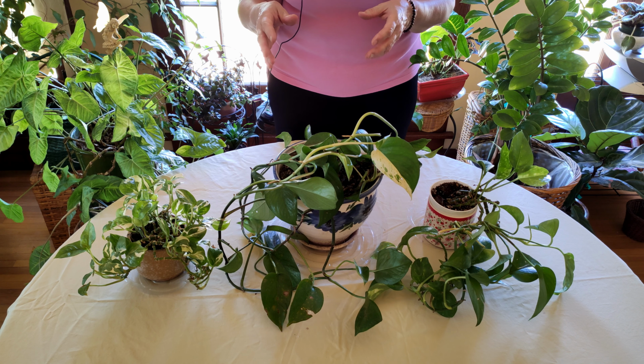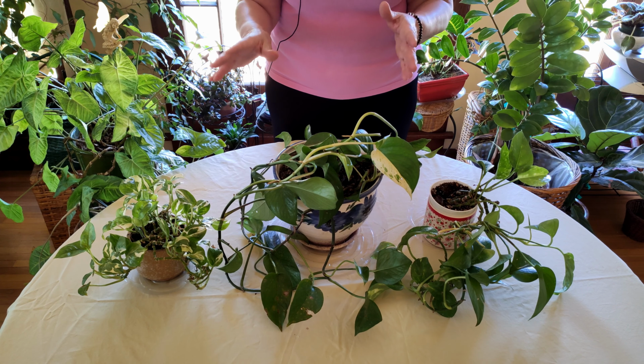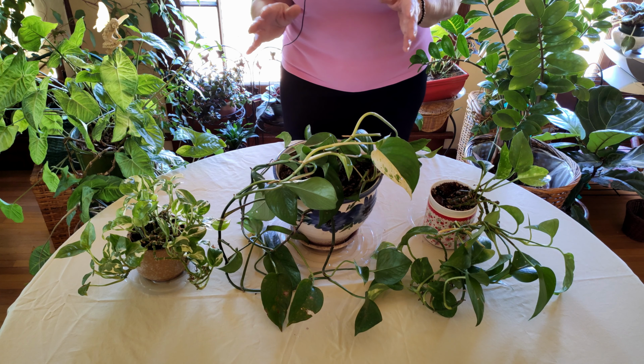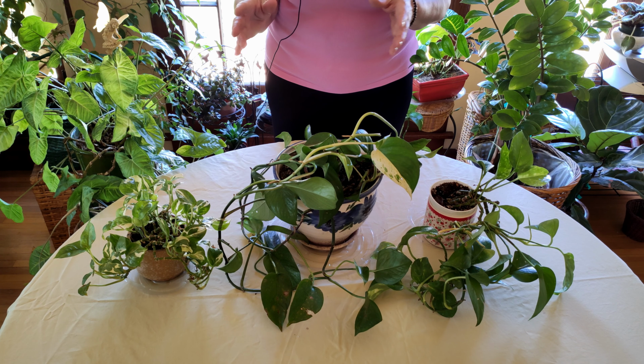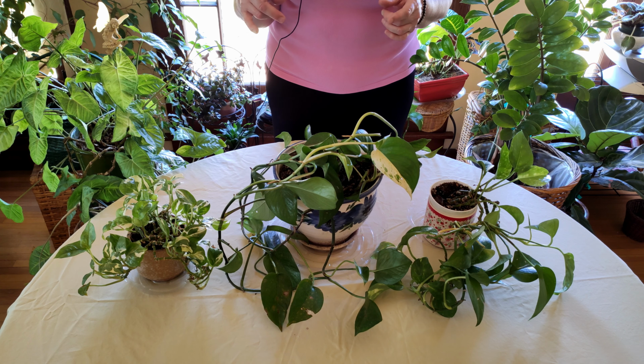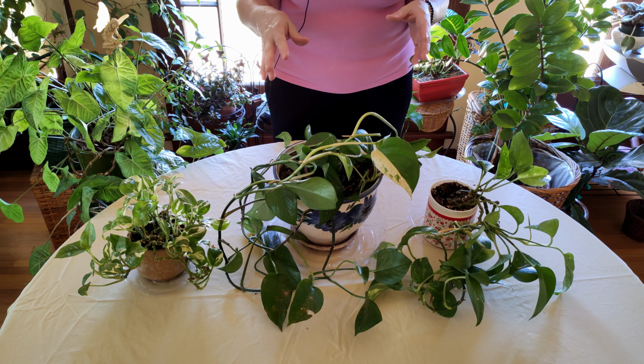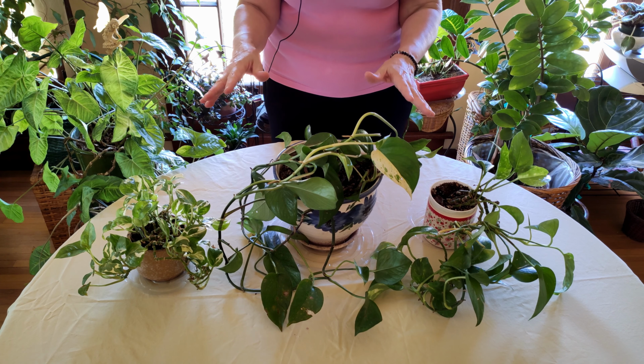It's an evergreen climber from the arum family, the Araceae family. It's found from Southeast Asia to the Western Pacific. It grows like crazy in those areas, especially in areas where there's not as much direct sunlight. They have different forms, as mentioned. It's in many tropical regions, where it's grown as a ground cover or a scrambler around trees.